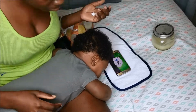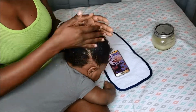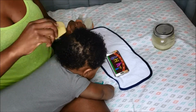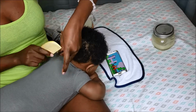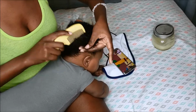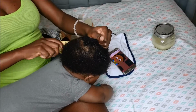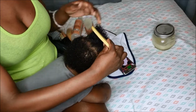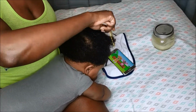Done, I use the Shea Moisture Kids Leave-In Conditioner and I rub it all over his head. I use about a dime size amount, and then I come in with his baby comb and I take my time and I thoroughly detangle his hair, especially the ends. The ends is really what gets very matted, and I have to take my time and make sure I'm not pulling his hair. So this is the time consuming part. I really take my time and comb his hair out. I do not just comb it from the root to the ends because I don't want to pull his hair out. I just detangle the ends first and I move my way up.